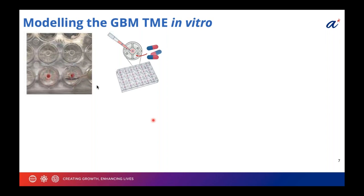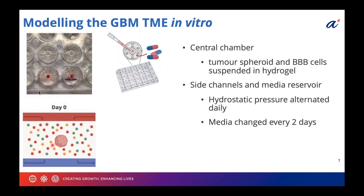For our GBM and BBB model, the tumor spheroid and the BBB cells are in the central gel chamber. After gel polymerization, the side channels and the media reservoirs, these big reservoirs here, get filled with media. Because the reservoirs are quite large, we can generate fluid flow across the microtissue just by using hydrostatic pressure, by varying the height of the liquid in the top and bottom reservoirs. The flow is alternated daily, but the media is only changed every 2 days because there's an excess of media essentially. And by 7 days, a perfusable vasculature will self-form around the tumor spheroid.